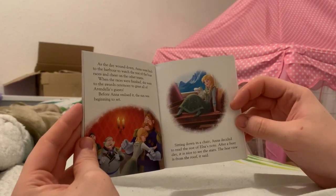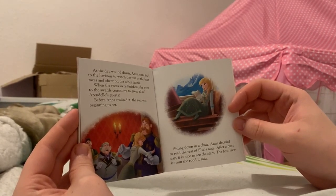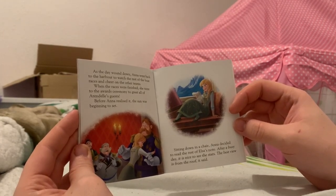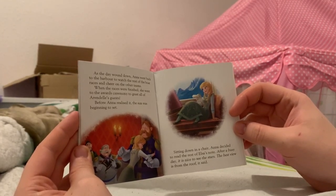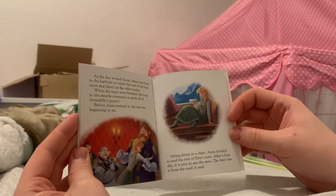As the day wound down, Anna went back to the harbour to watch the rest of the boat races and cheer on the other teams. When the races were finished, she went to the award ceremony to greet all of Arendelle's guests. Before Anna realised it, the sun was beginning to set.